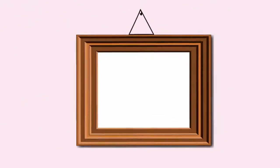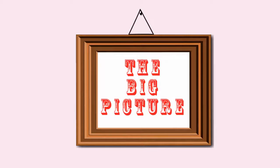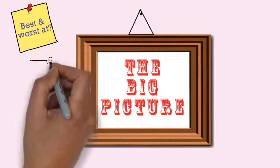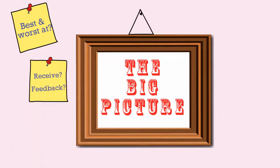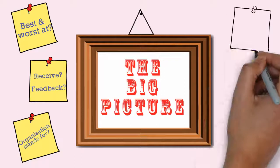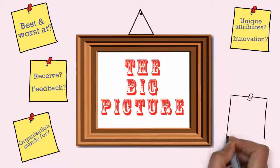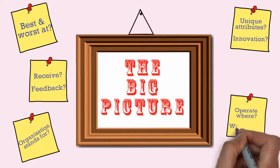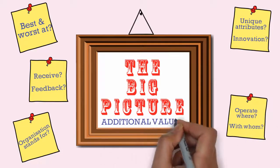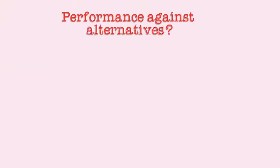Remember, it's important to look holistically at the organisation and not just think about the features and benefits of products or services. What's the organisation best and worst at? What do people get from us, and what feedback do they give us? What do we stand for? What unique attributes do we have, and what innovations have we made? Where do we operate, and with whom? We can also add to the picture additional value that the organisation could deliver to differentiate itself.